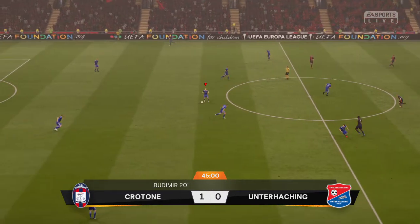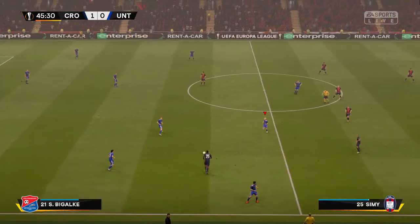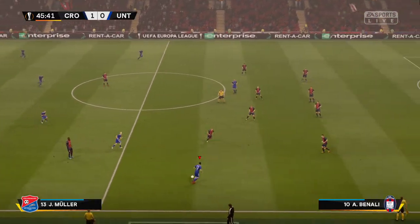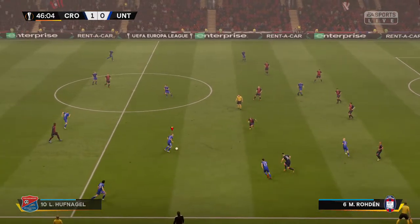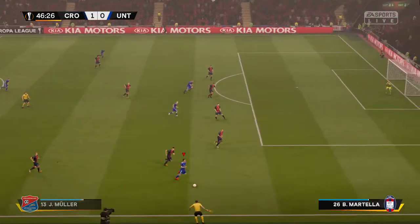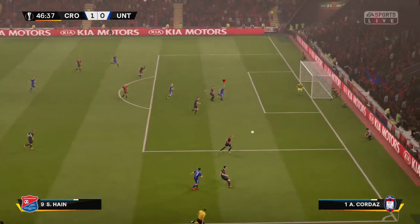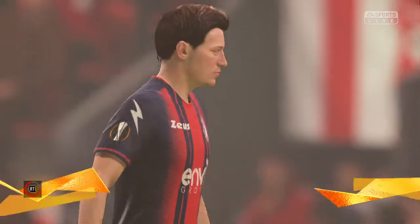The quest for Europa League success, and the second half of this final is underway. And a good-looking ball. The outcome is a goal kick here.